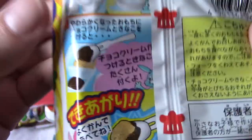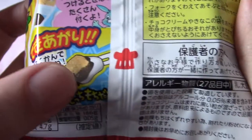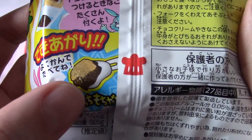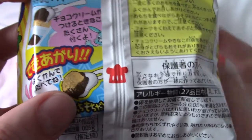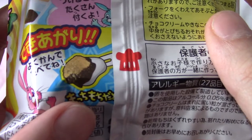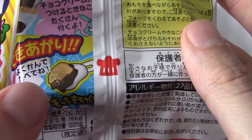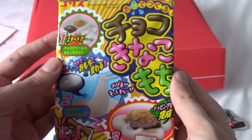Well, this is an interesting one. It's like a chocolate pancake thing. It looks alright. Admittedly, it doesn't really look like it turns out to be anything in particular. Sometimes it's like, hey, eat a dolphin with sugar on its head or something. This just looks like gummy stuff with chocolate and sprinkles. Which is fine, because that's ultimately what all of these are.